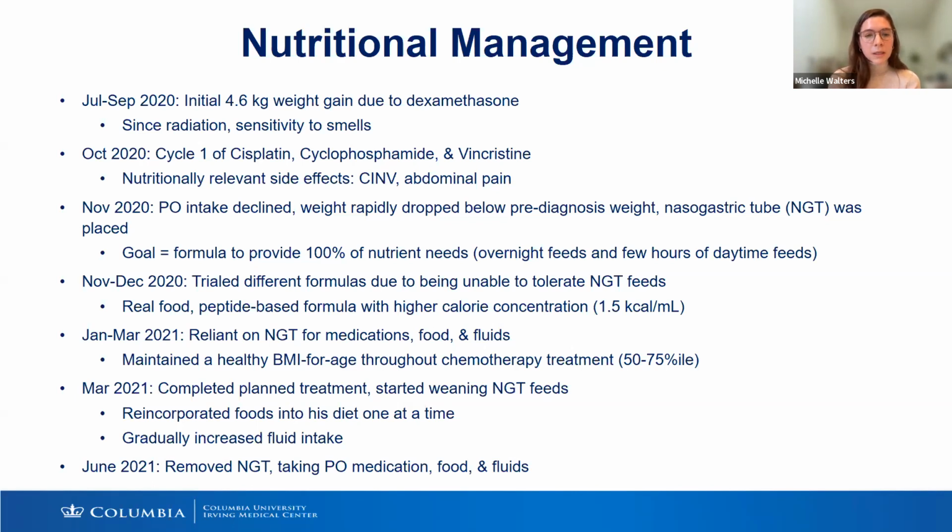As of March, when he completed his planned treatment, we did start to wean his nasogastric feeds. At this point, he was pretty averse to food and drinking because of all the side effects that he did experience. So it was a very gradual process. We reincorporated foods in his diet, really one at a time, and gradually increased fluid intake. And it was a very long process for him.